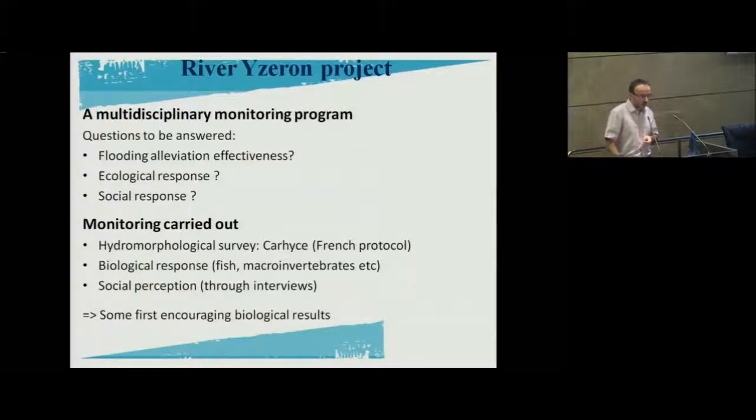And so on those projects, we carry out hydromorphological survey. So we have a French protocol, CARIS. We look at the biological response, fish, macroinvertebrates, vegetation, and so forth. And also, we don't do that on all projects, but on this one, we had researchers that actually looked at social perception of the project through interviews.